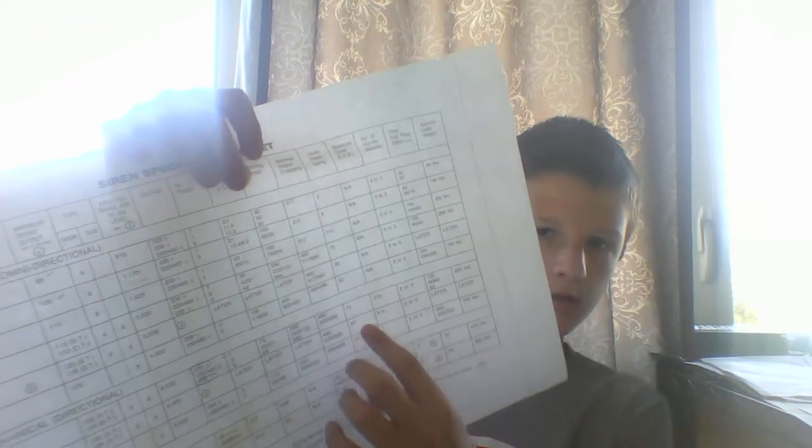Here's something pretty interesting that they have. An entire list of ACA sirens that are either mechanical or omnidirectional, which is electromechanical, and electromechanical directional, that includes the electronics. You see the P50, 750 pounds. Right here, you can kind of see it, 750 pounds. The sheet's huge. The starting amps.